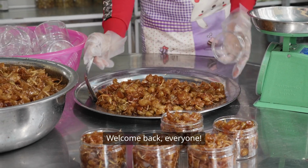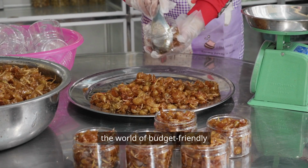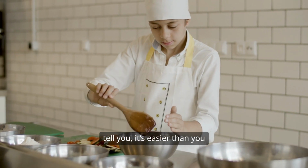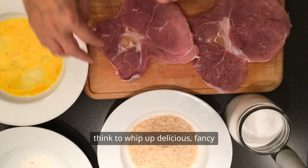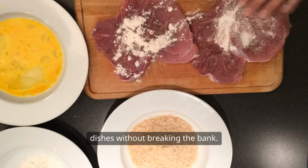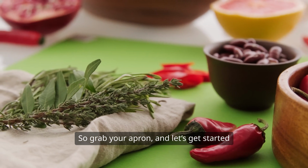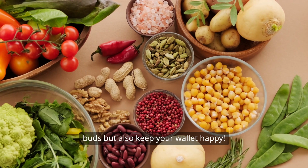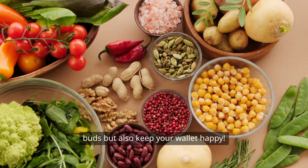Welcome back, everyone. Today, we're diving into the world of budget-friendly gourmet cooking. And let me tell you, it's easier than you think to whip up delicious fancy dishes without breaking the bank. So grab your apron, and let's get started on this culinary adventure that will not only impress your taste buds, but also keep your wallet happy.